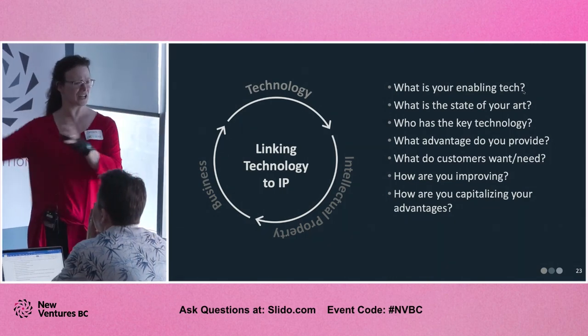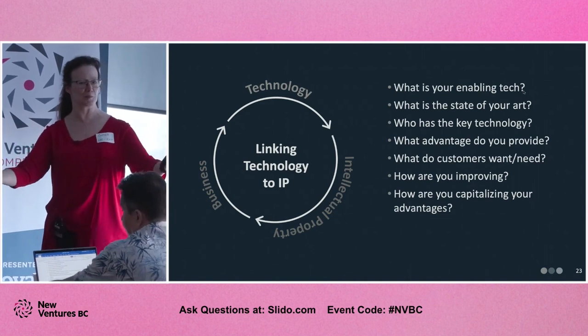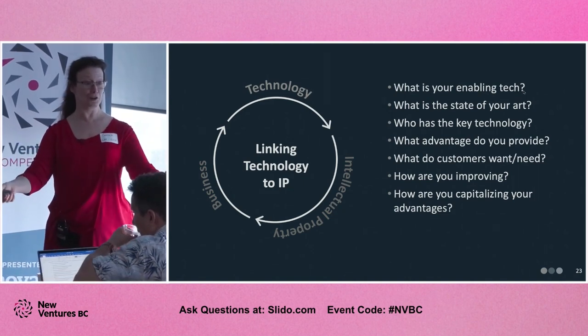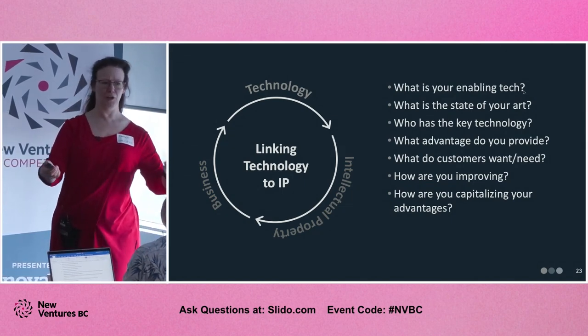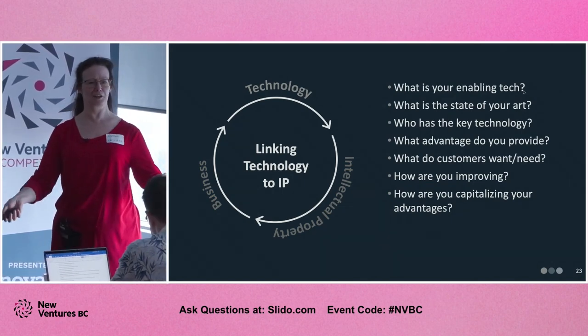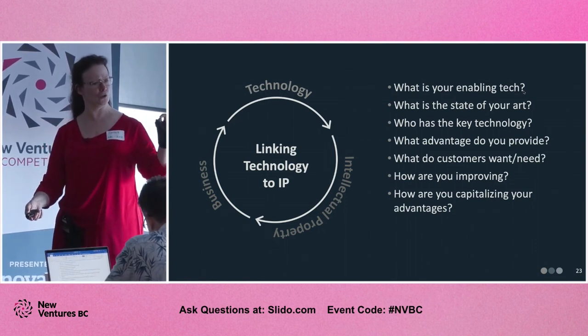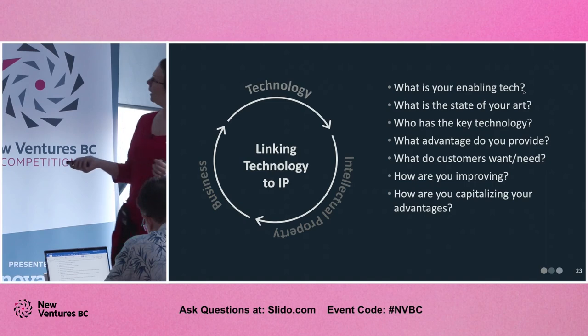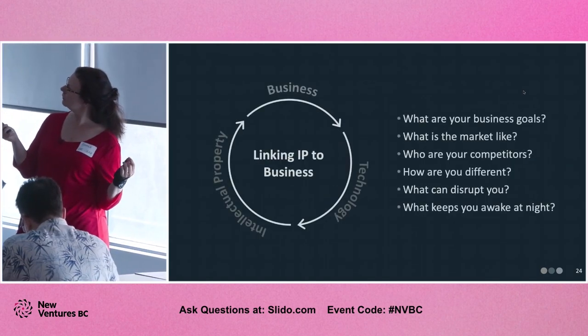Having a patent does not magically solve these. All it does is it lays open on the table what you think is special about you. And so you're giving a lot of information to the wider world. It has other advantages, but if you want to keep everything secret squirrel, a patent application is going to force you to tell everything. So how does that fit in your overall plan? What are your improvements, and how do you capitalize?